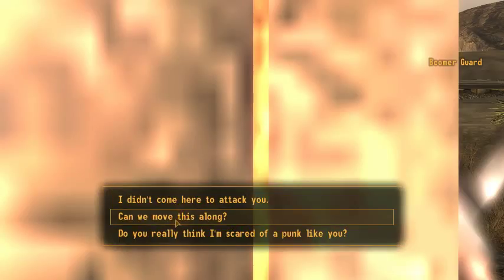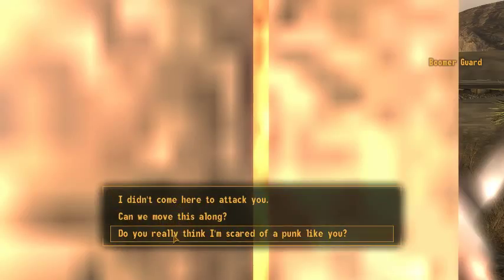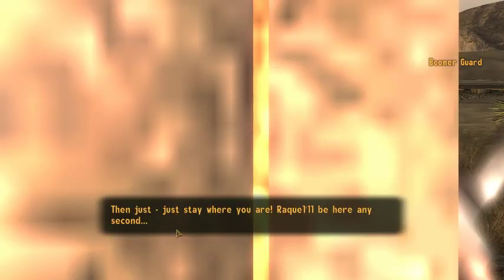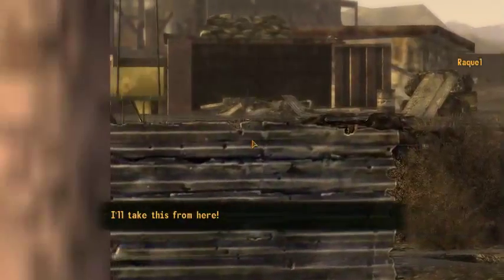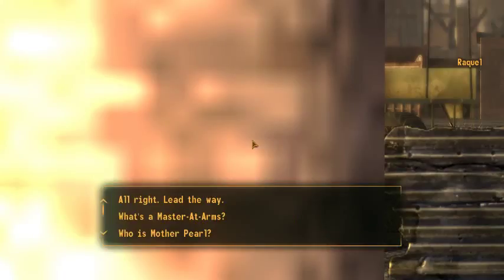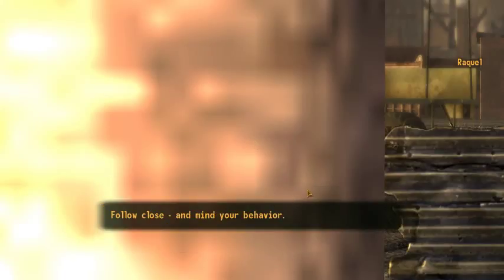Can you move this along? I'm here to attack you, didn't you? Then just stay where you are. Raquel will be here any second. I'll take this from here. I'm Raquel, Master-at-Arms for the Nellis homeland. Mother Pearl, our eldest, wishes to speak to you. Alright, lead the way. Follow close, and mind your behavior. Sure thing.